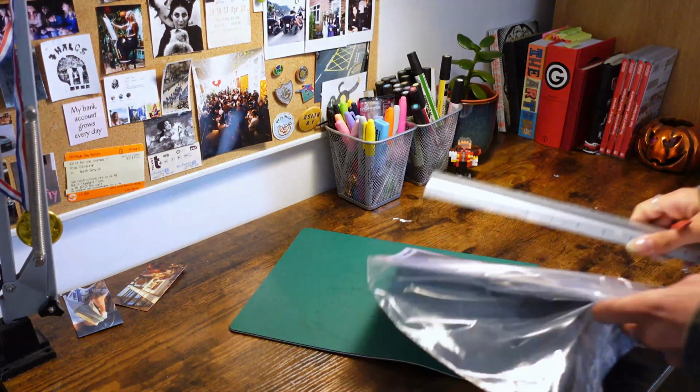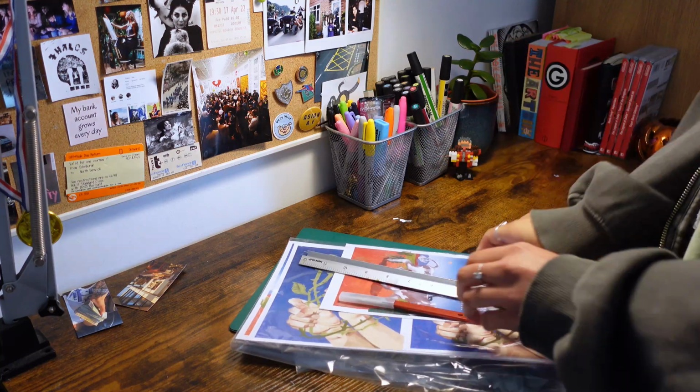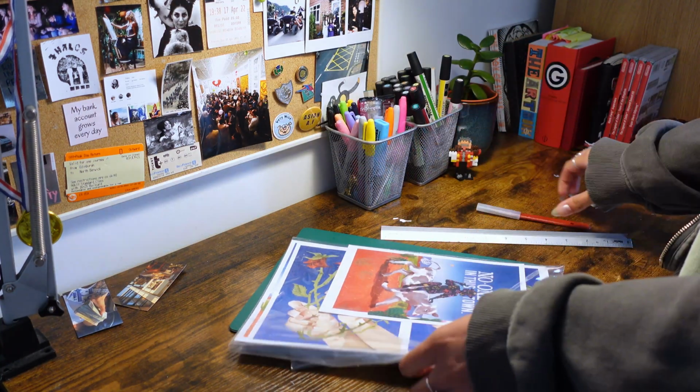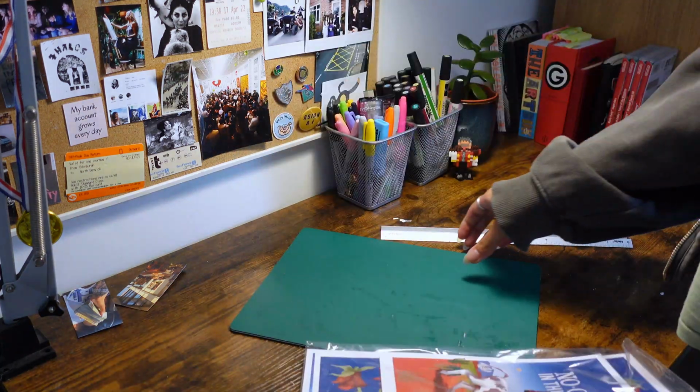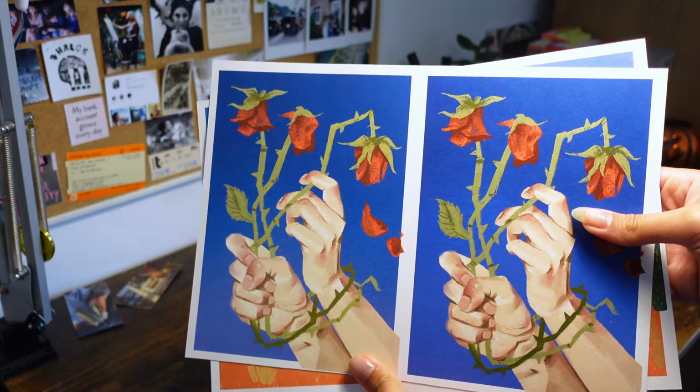Okay, I'm gonna try not to sound like a meteorologist while I'm doing this. Okay, it's time to prepare the prints now to be ready for order. So I've got my steel ruler, a scalpel, a cutting mat, and my prints. So I'm gonna start off with the hand rose print here.